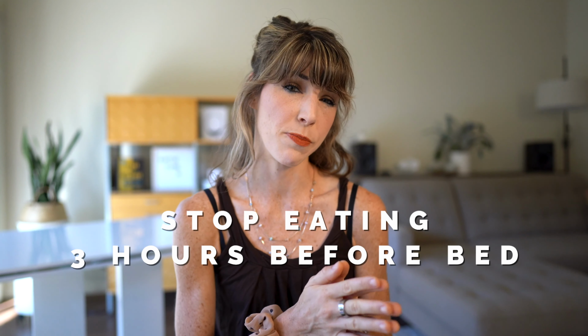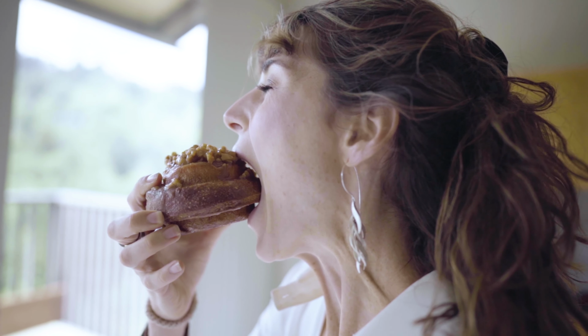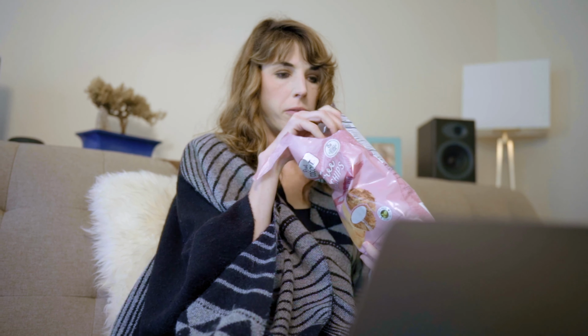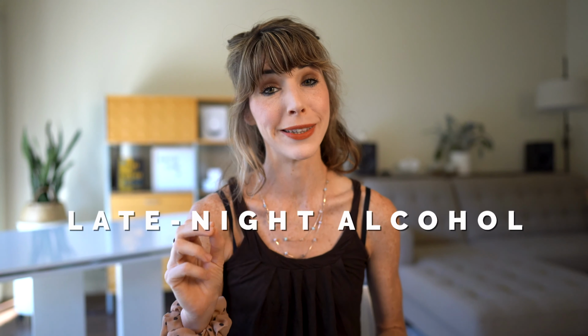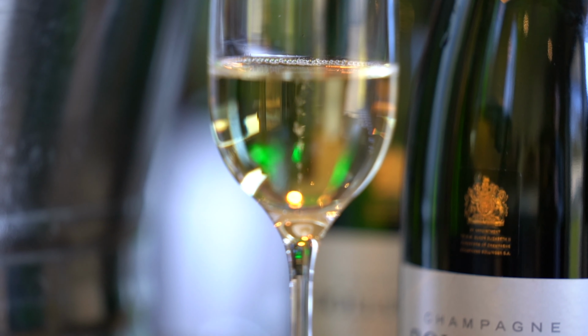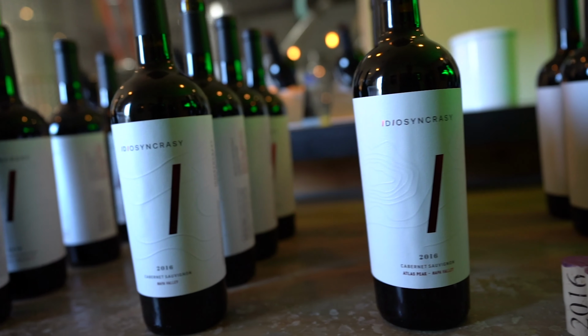And my number one tip here is stop eating 3 hours before bed. I know midnight snacking is a ton of fun, but it is gonna mess up your sleep cycle big time. Time and time again, I've seen a huge correlation between eating late and having less REM and deep sleep as a result. And there are a number of studies looking at this as well, which I will link for you guys below. And I hate to be the bearer of bad news here, but that also extends to late night consumption of alcohol. Yes, it may help you fall asleep faster or just pass out, but it is going to wreck your sleep cycles as a result.